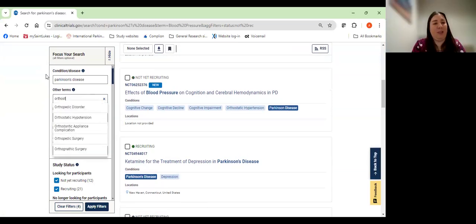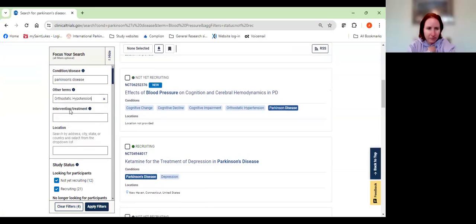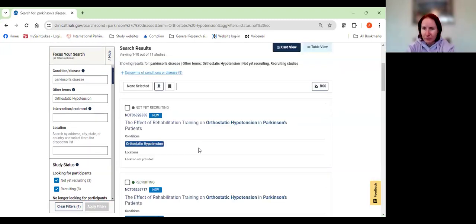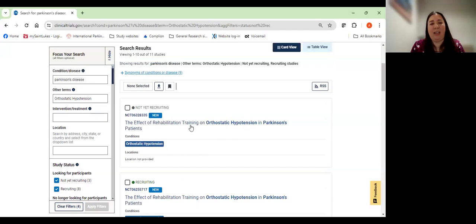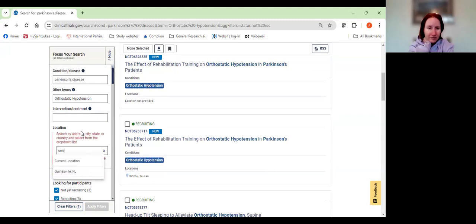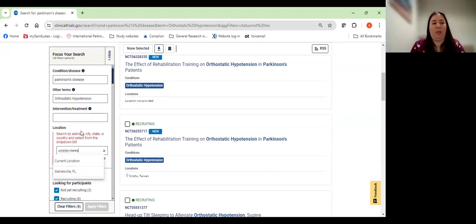Sometimes you may have to search for orthostatic hypotension, which is when you get dizzy or lightheaded when you stand up. It does require more medical terms sometimes. Like in this case, we got different options when we put in orthostatic hypotension versus blood pressure. So like I said, this is in Taiwan. So if we just search United States, oops, I can type.